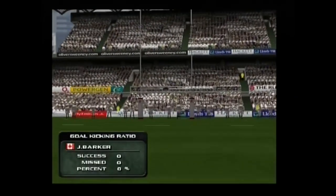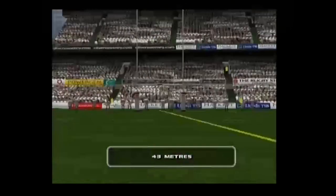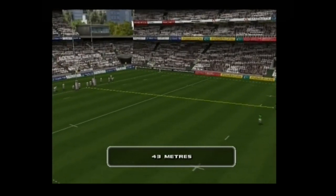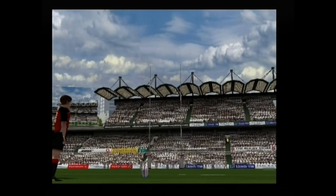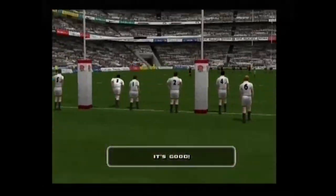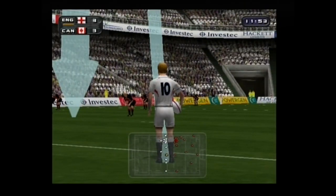So Barker has decided to have a pocket goal. Has a great chance with just over 30 minutes gone to level things up. This would be a good time to score for Canada. That looks good. Canada get their first points of the match. England to get us underway again.